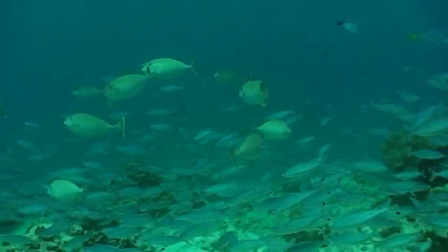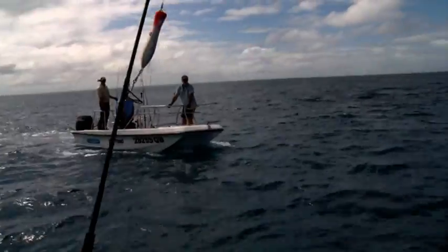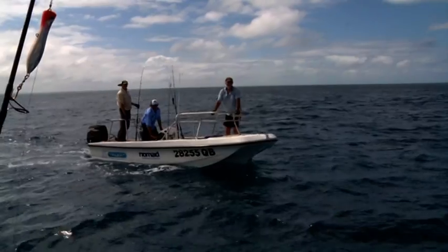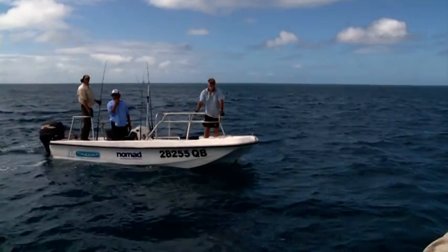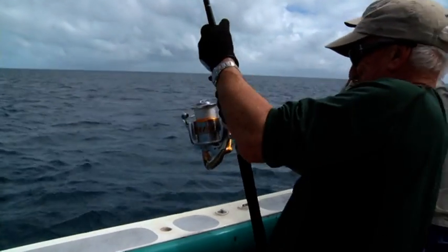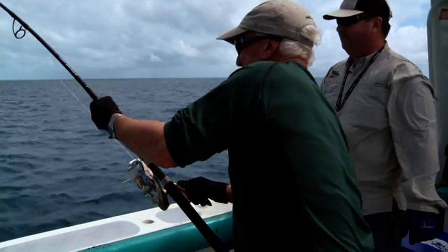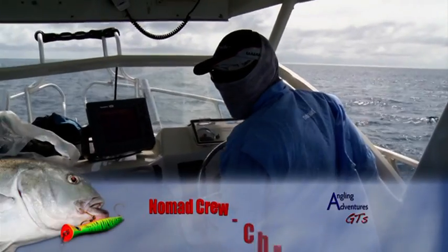We didn't have to wait long for our next bit of action. In fact, it was only about three casts when my fishing partner for the day, Neville, hooked up. This fish was giving Nev a pretty hard time, but he managed to get it away from the reef with the help of some good boat skills by Chris, the crew member.